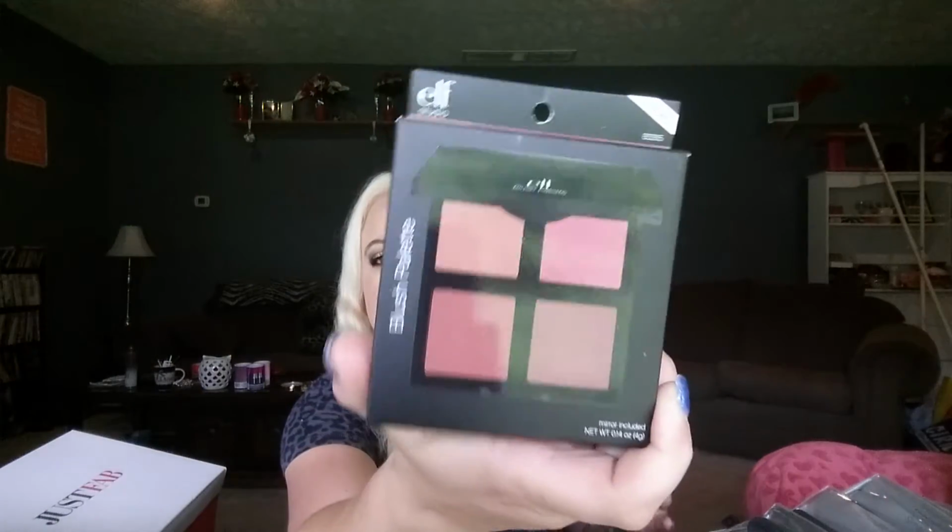Alright, so the next item, again, I am wearing this on my cheeks. This is the blush palette in the shade dark. I was going to get the light, but I actually got the dark because I want to use it for eyeshadows, because there looked like there was a beautiful peach in here that would be a really great transition color, and I was totally right. And then there's some really mauve red tones in here that'll be really good for fall.